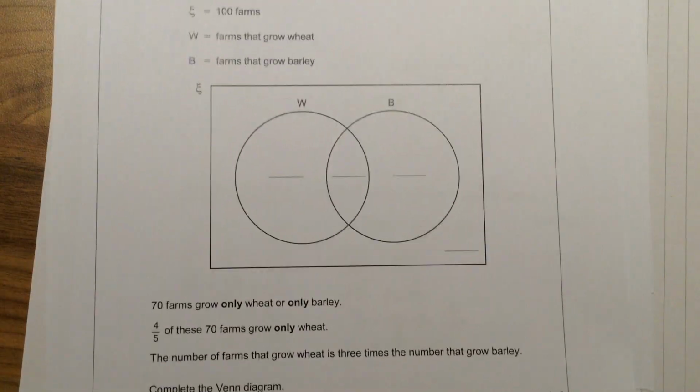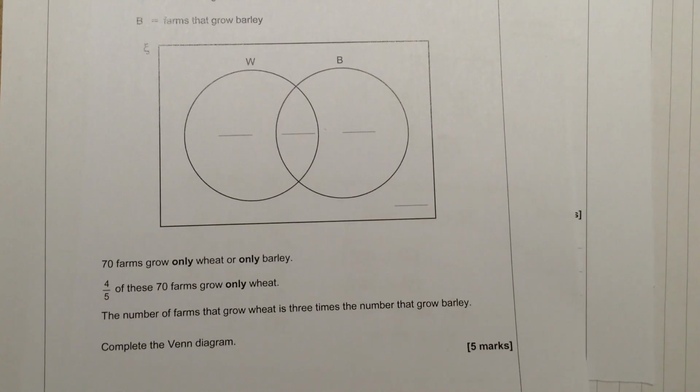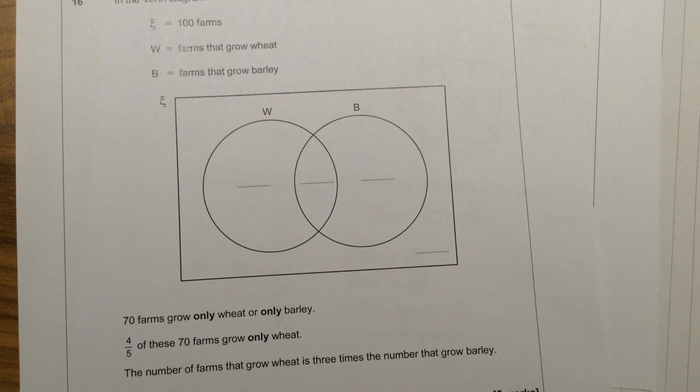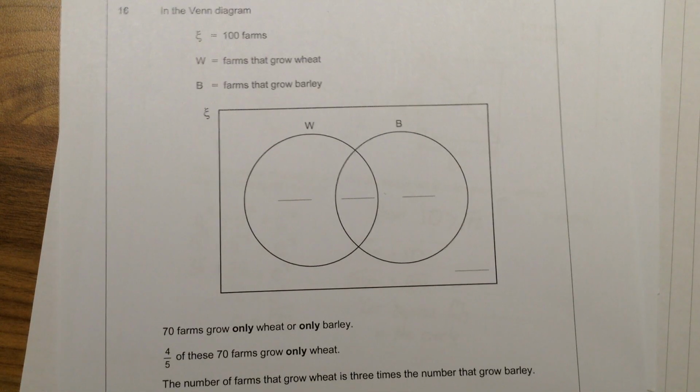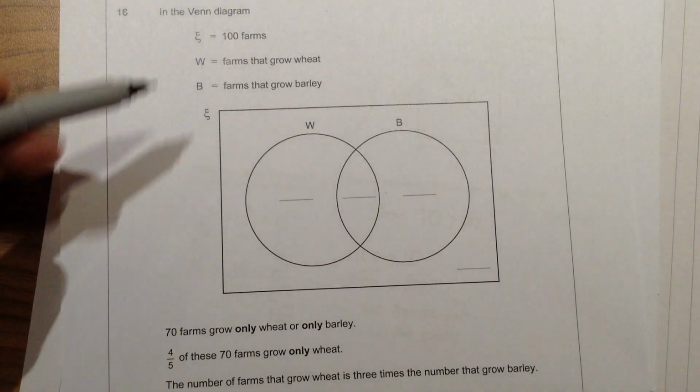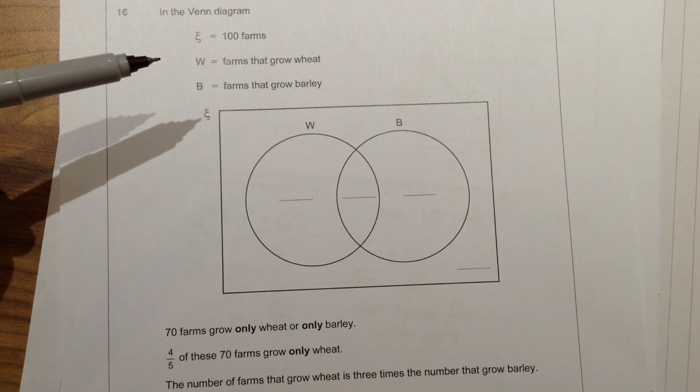Here's your final question. Now this question is going to carry 5 marks, so it's quite a large question that we're going to go through in a moment. Here we've got a Venn diagram showing the number of farmers that grow barley and wheat.